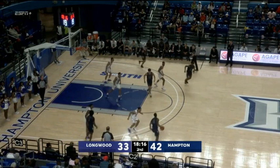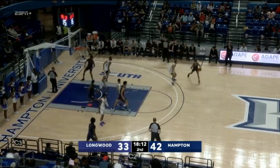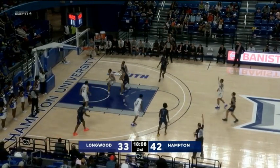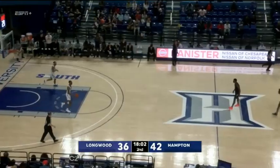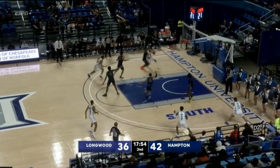Phillips with the ball here, passes it to Wade, to Smith, to Munez. High screen, Munez for three. It's good! Count it. So both teams are starting to shoot the three ball better.